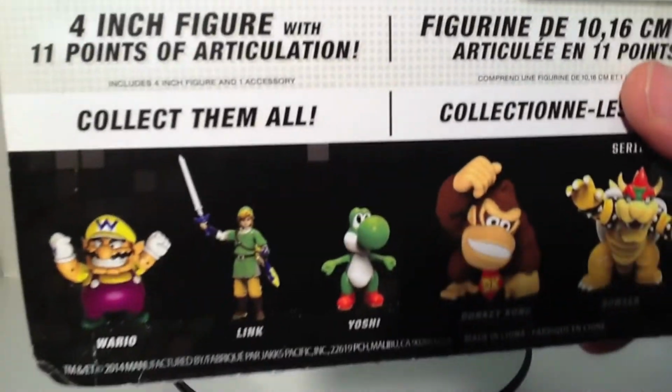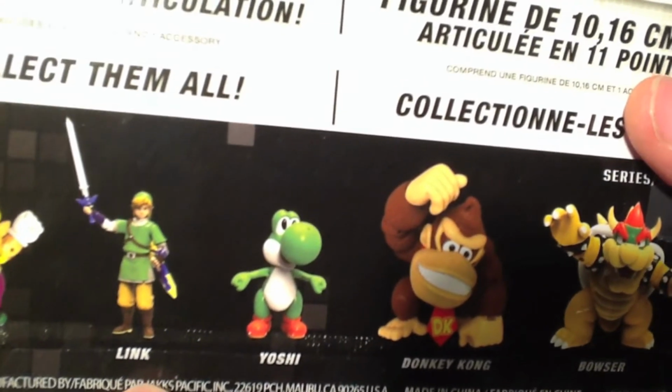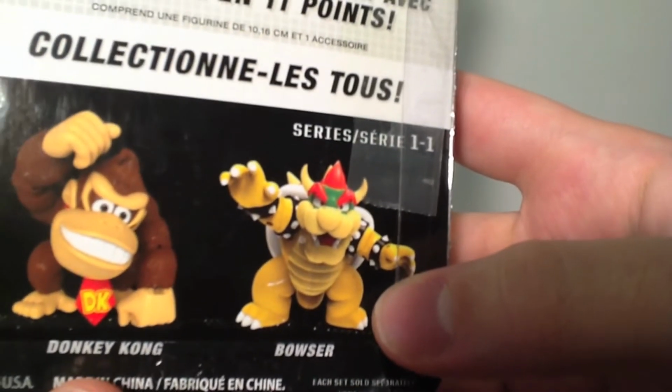And on the bottom, you can see the collect them all, which includes Wario, who no one has found yet, presumably coming in a later case assortment. Link, who I have not been able to find yet. Yoshi, who I do have, who I'll review next. Donkey Kong, who is a 6-inch figure, and Bowser, who is a 6-inch figure.